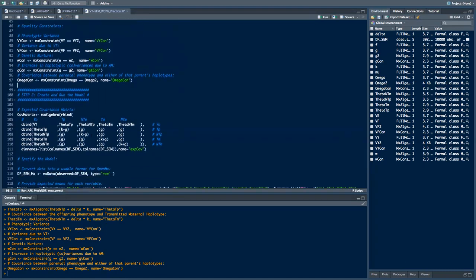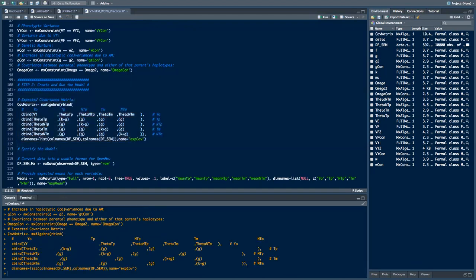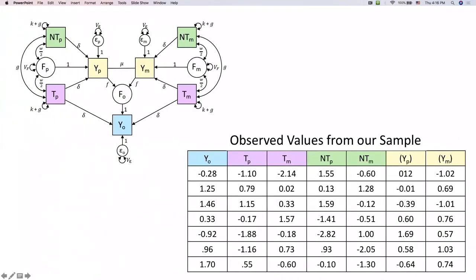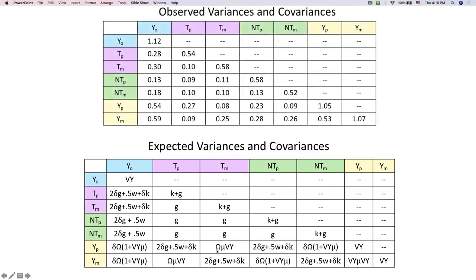Once we've specified all the different variables, we will then provide an expected covariance matrix here. The idea behind that, and I'll go back to PowerPoint for this, is that OpenMX will take all of the different variables that are inside of the expected covariance matrix and simultaneously get estimates for each one in a manner that minimizes the distance between the estimates and the observed values as much as possible. So it'll try to come up, say, with values of delta, G, W, and K that approximate 0.28 as closely as possible, for example, and it'll do that for all of these.